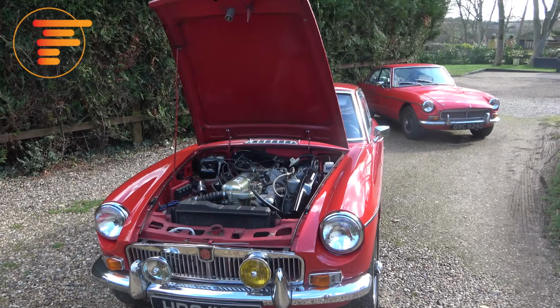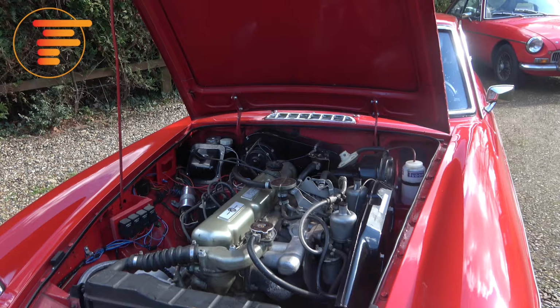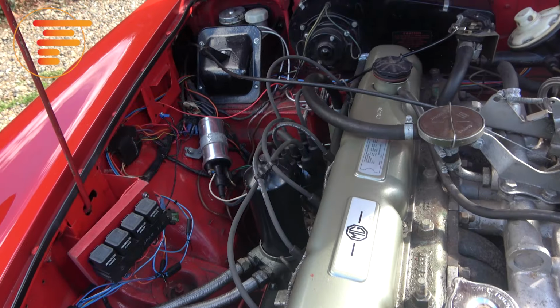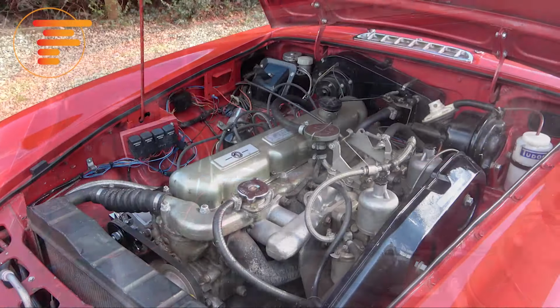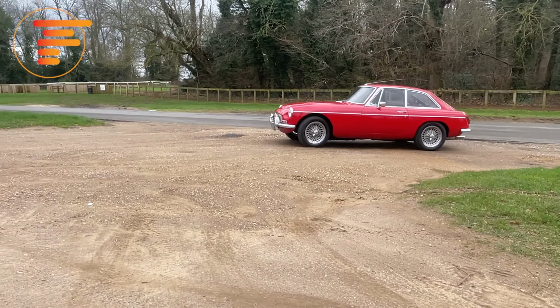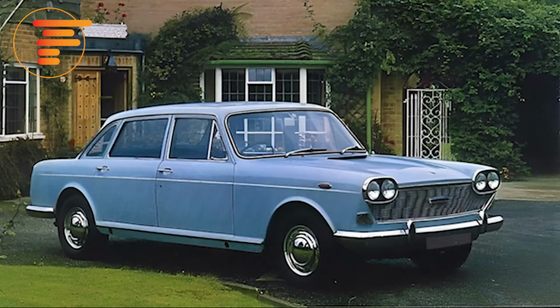Under that lovely MGC sculptured bonnet, you've got probably one of the most controversial engines ever fitted to an MG. In period, it was slammed as being far too heavy, and actually when you look at the numbers, you can kind of see where they were getting at. It's still a full 209 pounds heavier than a 4-cylinder B-Series engine. And a lot of people think that the engine was nicked from the Austin Healey sports car, but it wasn't. It was actually derived from the Austin 3-litre saloon.